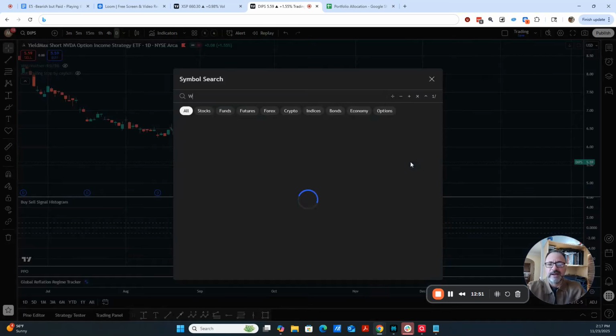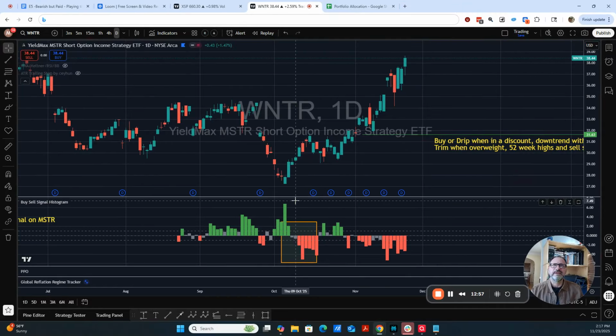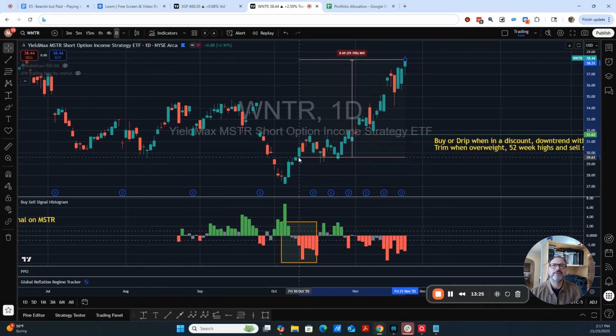Just to show how this would look, I'm going to pull up WNTR, which has had a similar signal. This is the bearish MSTR. You can see here, if you had bought the first or the second signal, which I ended up buying here, we've had a nice rally. I'm looking for this to continue until Bitcoin has bottomed. From bottom to top here, we're up 38%. If we had bought the first signal bar here, we'd be up 29%.